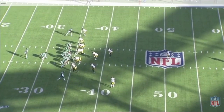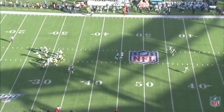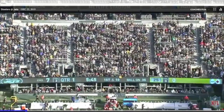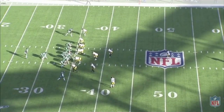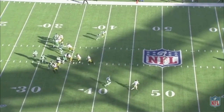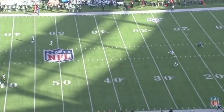So Joe Haden sees the receiver in the cut split, could be film study, but seems prepared for it, and ultimately communicates the over. So normally it'd be his job to follow the over, but knowing that he has Minkah to the inside, once the over cuts in, Haden gives an in call. Minkah's able to come up on that.